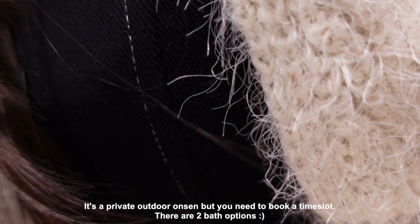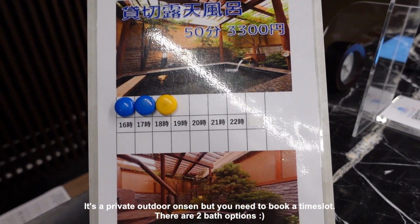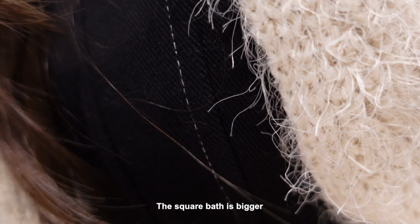So this is a square bath. Yes. This is bigger bath. And this is a circle bath. Yes. So this is deep bath.